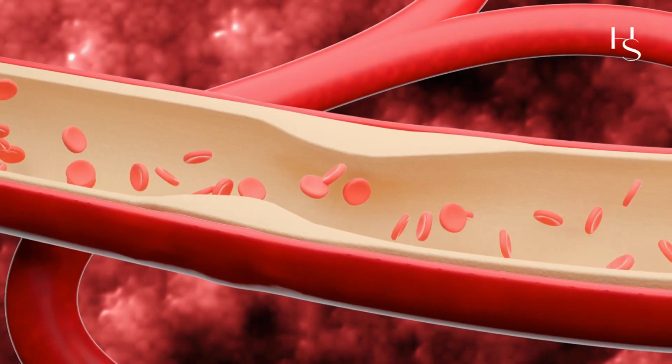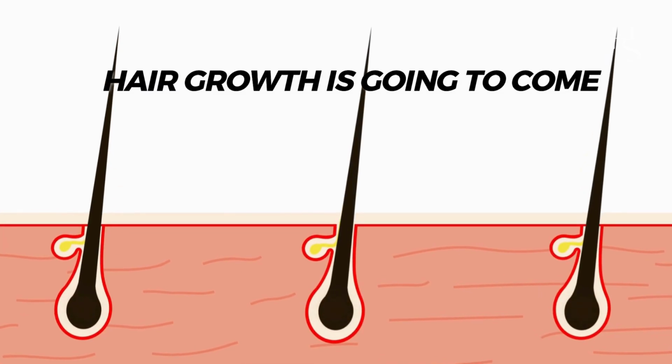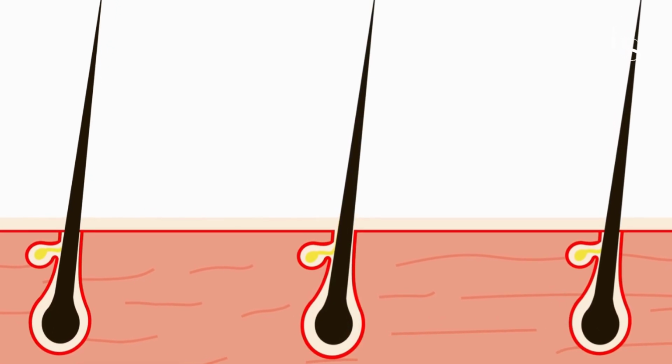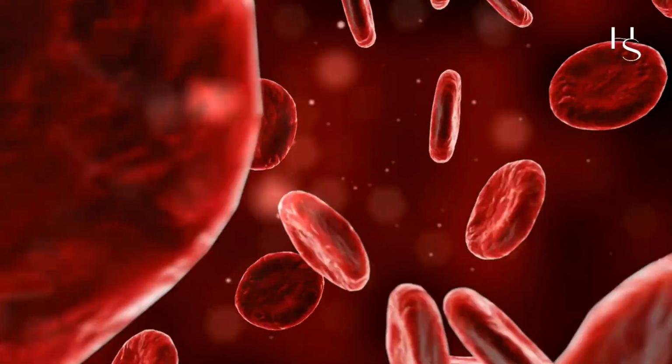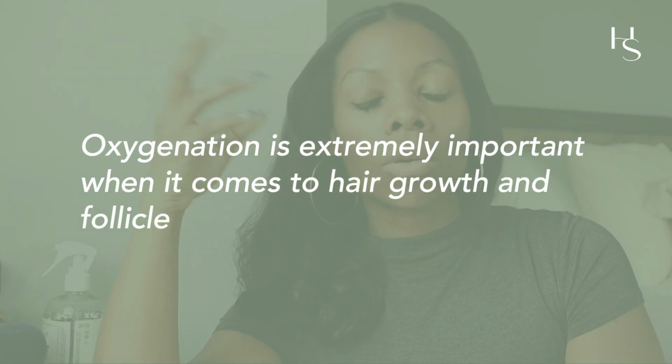And so when you take a product that's going to increase blood flow, it's helping to get those nutrients. Oxygen and blood flow is helping to get those nutrients to the hair follicle, delivering it there to get those hair follicles stimulated, and hair growth is going to come as a result of blood flow. So blood flow is extremely important when it comes to hair growth. Oxygenation is extremely important when it comes to hair growth and follicle preservation.